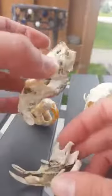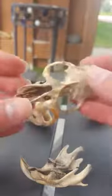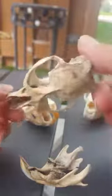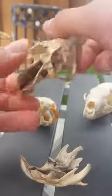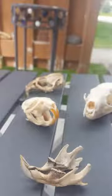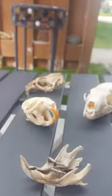If you want a comparison of clean skull versus very dirty skull, this is another skull that wasn't cured. This one was just left out and somebody found it, and you can see how much more dirty that is. And you can also see into the nasal cavity just how dark and dirty that is too. But that's another muskrat. So many muskrats. I'm looking for my other example that I wanted everyone to be able to see. I had a very, very tiny skull.